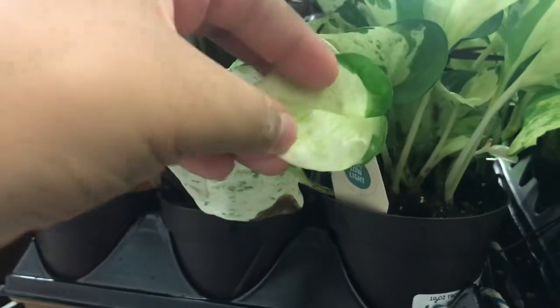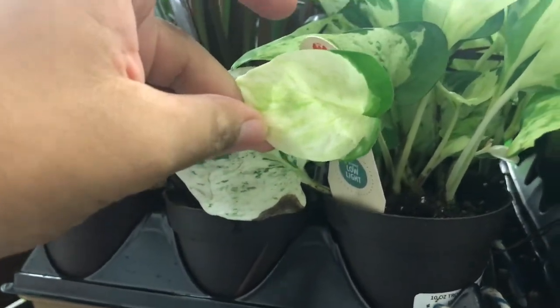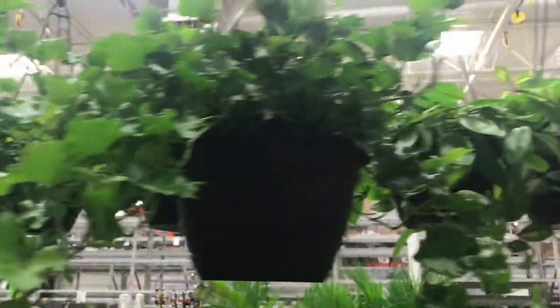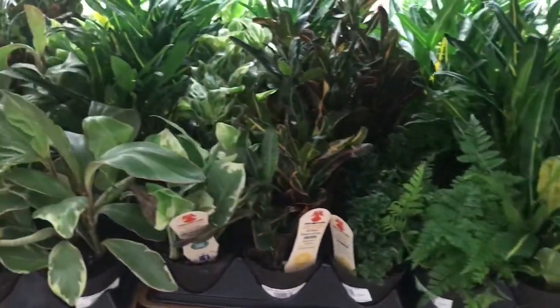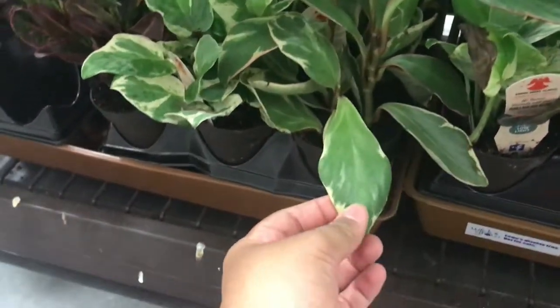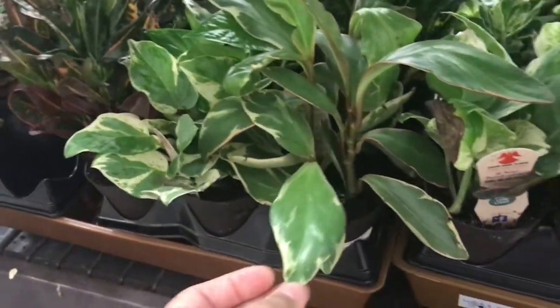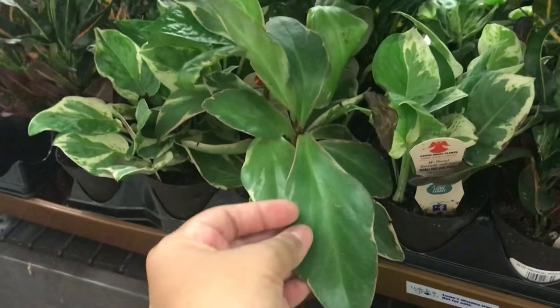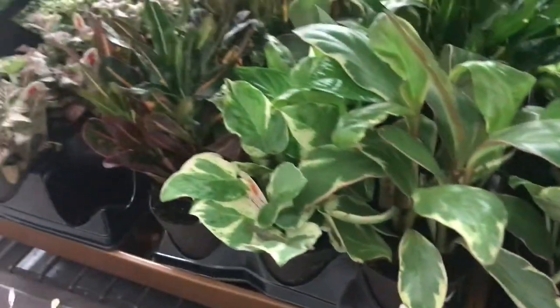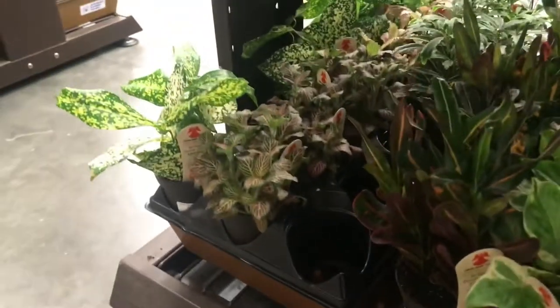Because to me this looks like mandrula. Are they the same? Let me know. Peperomia Ginny. I have one at home and I have yet to figure out what makes it happy. Apparently they like humidity, so I'm trying that out, see how it does.